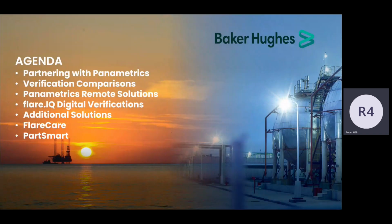In terms of the agenda, is how we partner with our customers in terms of creating some of these solutions, how we can facilitate the process for you guys. And then the verification comparisons. In terms of our flow meters, what we currently have and provide to our customers is there's different ways of servicing these meters. So there's a different type of solution that we provide. And then we'll cover in terms of more of the remote solutions. And then I'll go more in depth for the Flare IQ, which is something more popular that's starting to happen. And then additional solutions along with Flare Care and Park Smart.